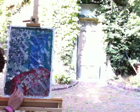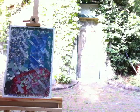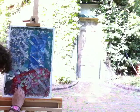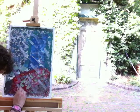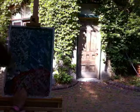Well, this is to some level my interpretation of the shadow reflecting off the brick and the vines here against the doorway. It's more of a momentary interpretation of the feeling of the environment rather than a specific attempt to capture the image itself.